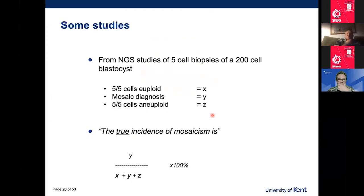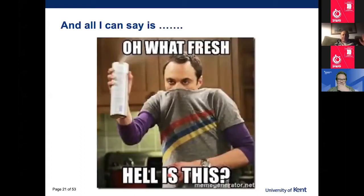And some studies will say, right, okay, I've taken 5 cells from a 200-cell blastocyst. 5 out of 5 cells are euploid in a proportion of my embryos, and I'll call that X. 5 out of 5 cells are uniformly aneuploid, and I'll call that Z, the incidence of that Z. But sometimes I get some that are normal and some are abnormal. So maybe one is normal and 5 are abnormal, or vice versa, or we might get some variation on that theme. And then they will say, therefore, the true incidence of mosaicism is Y over X plus Y plus Z times 100%. Now, all I can say to that is as follows.